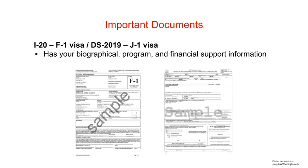So we're going to be talking about some important documents. The I-20, which is for F1 visa holders, and the DS 2019 for J1 visa holders. This document has your biographical, program, and financial support information.